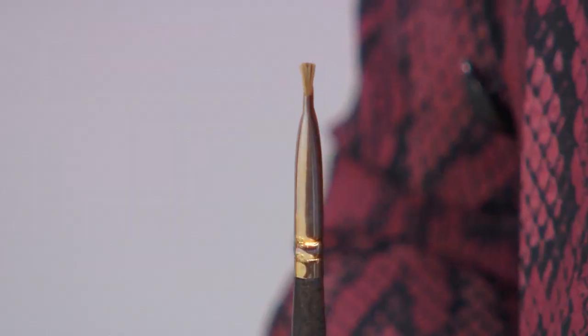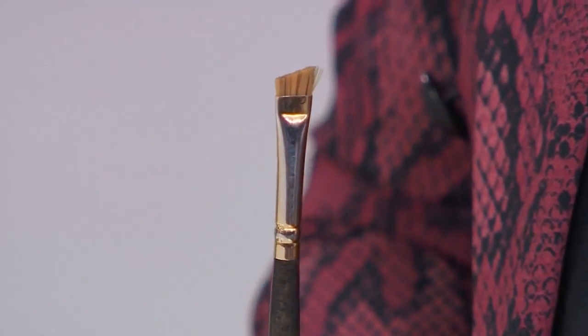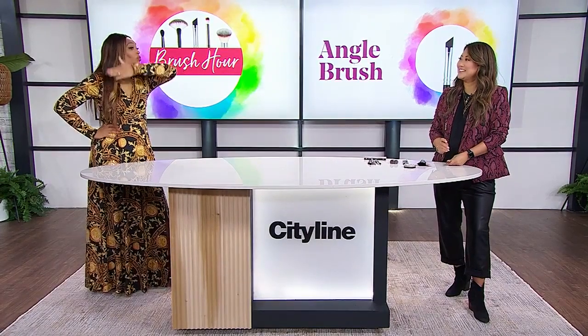That looks like an angle brush because it's on an angle. Correct. And now I'm very excited that I got that right. But now do you want me to tell you how you use that brush? 100% tell me. Somewhere in the eyebrow region. Okay, that is correct.